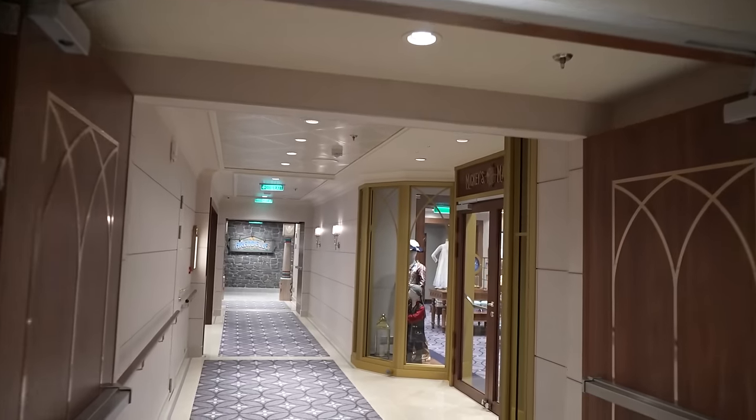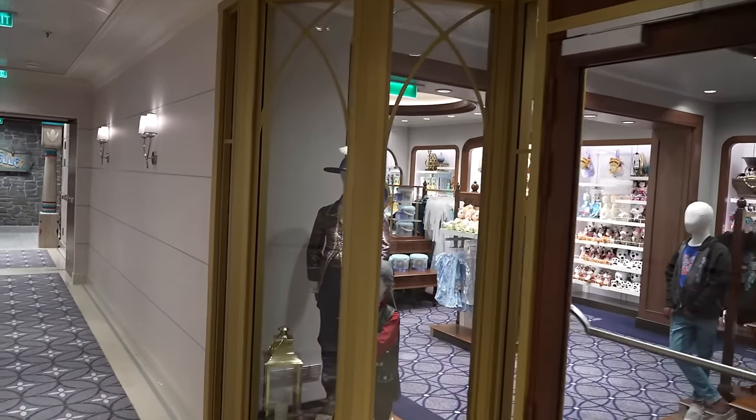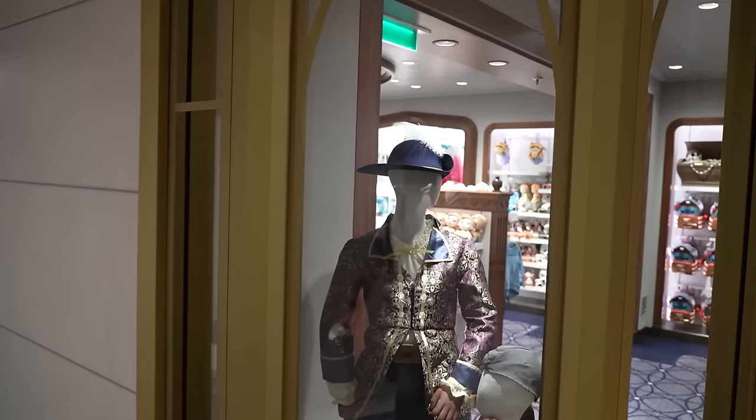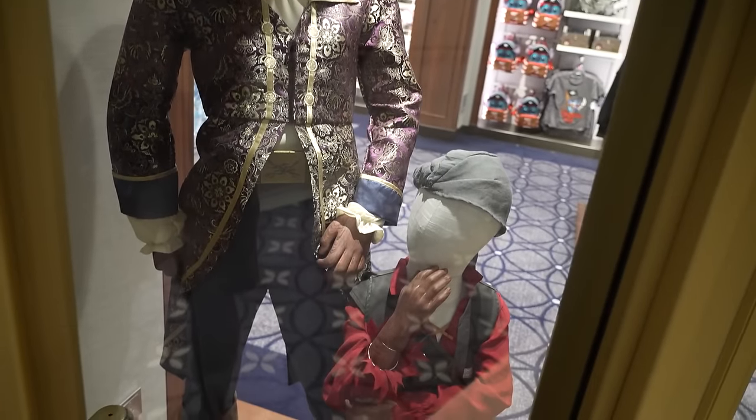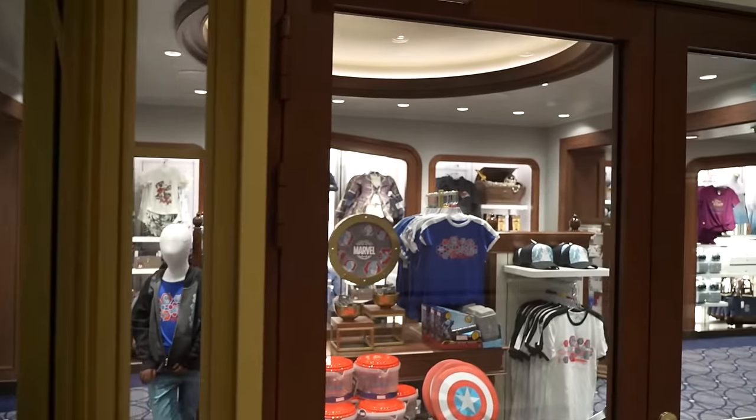One thing that I really liked is they have new pirate outfits for the kids. So, like, a little bit more intricate. Today is Pirate Night, so Jackson will be wearing his pirate outfit tonight. And I will be wearing a special outfit myself. Yeah, lots and lots of choices for pirates on this ship.